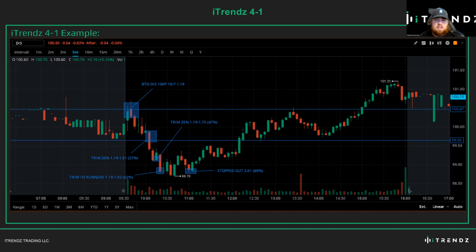So as you can see, on this position, it did top out down here at the bottom, at that 98.70. We ended up getting stopped out at 201 for 70%, just because we saw the trade kind of reversing, volume flowing in. We wanted to make this a positive trade. Didn't want to cut in any lower, and 201 made us 70% on the trade, so we ended up locking that out.